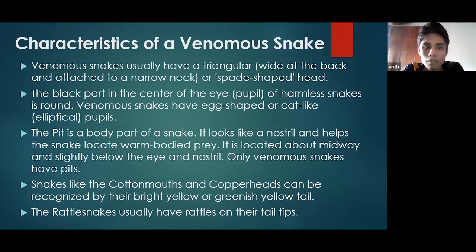The pit is a body part of a snake. It looks like a nostril and helps the snake locate warm-bodied prey. It is located about midway between and slightly below the eye and nostril. Only venomous snakes have pits. Snakes like cottonmouths and copperheads can be recognized by their bright yellow or greenish-yellow tail. The rattlesnake usually has rattles on its tail tip.